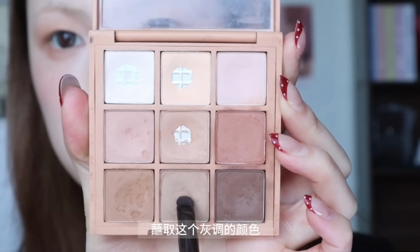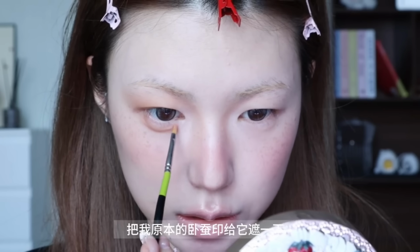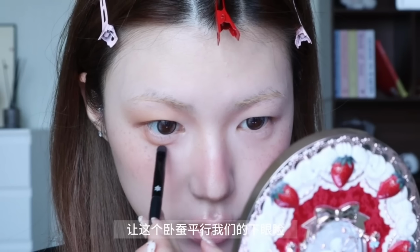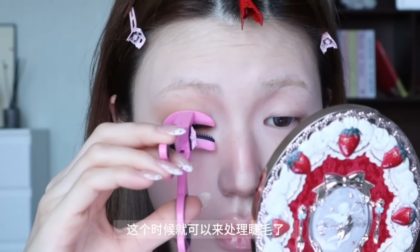Next, she picks up a light top shade with a small, dense precision brush to define the under-eye fat area, also known as the aiguille. Since her natural aiguille is a bit more rounded, she actually conceals parts of it first to slightly adjust the shape, making it look more elongated. Then it's time to move on to the lashes.